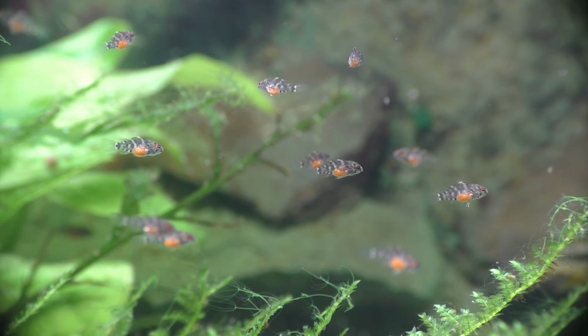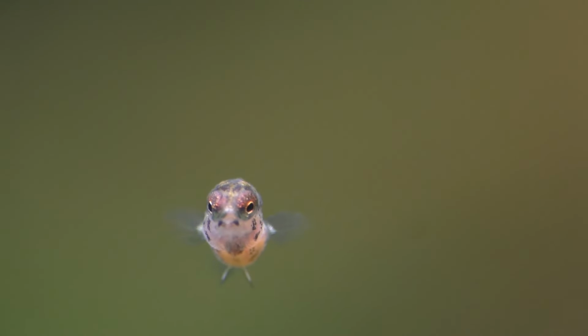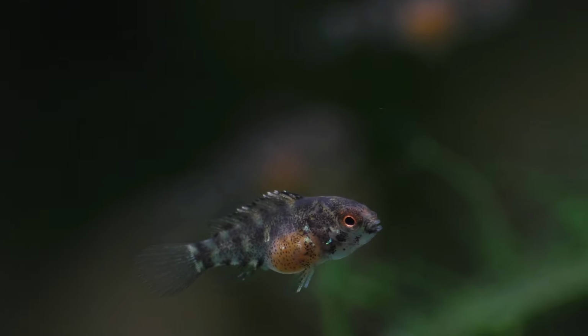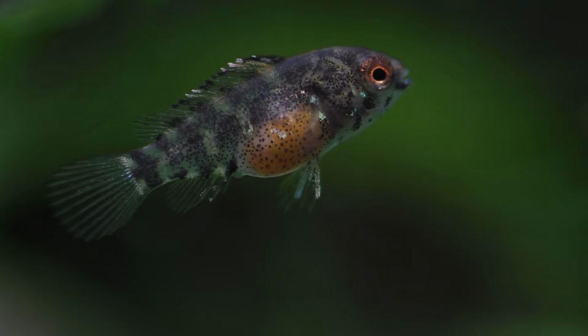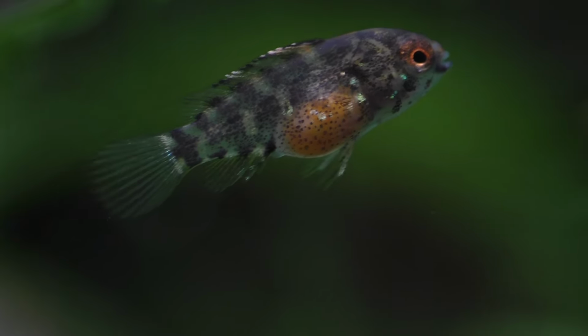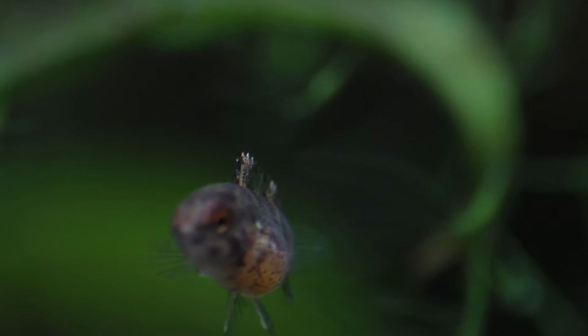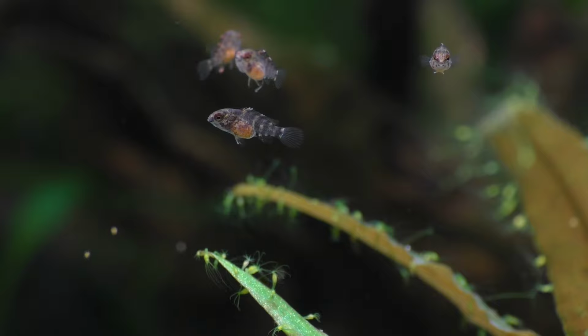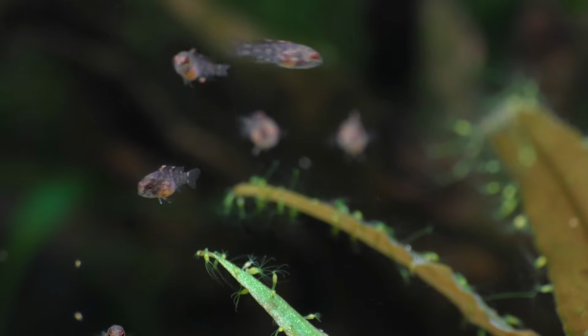So these tiny fry are growing rapidly on a steady diet of baby brine shrimp and microworms, and I won't be feeding them prepared foods for another month or so. It takes 3 to 4 days for the eggs to hatch and another 3 to 4 days for the babies to absorb the yolk sac and become free swimming. At 3 months of age, they might reach a length of about 4 centimeters or a little over 1.5 inches, and you can usually tell males from females when they're about 6 to 8 months old.